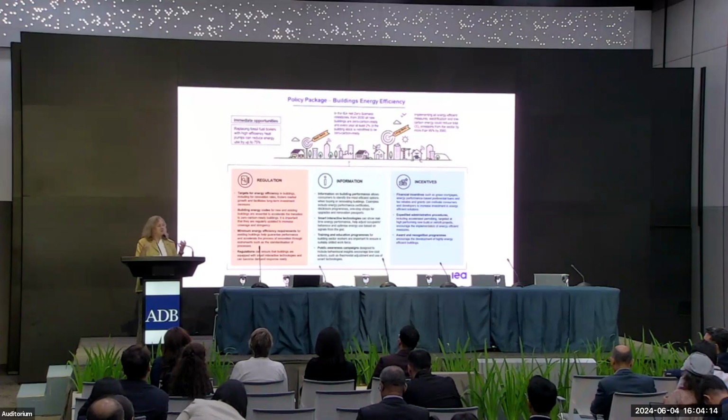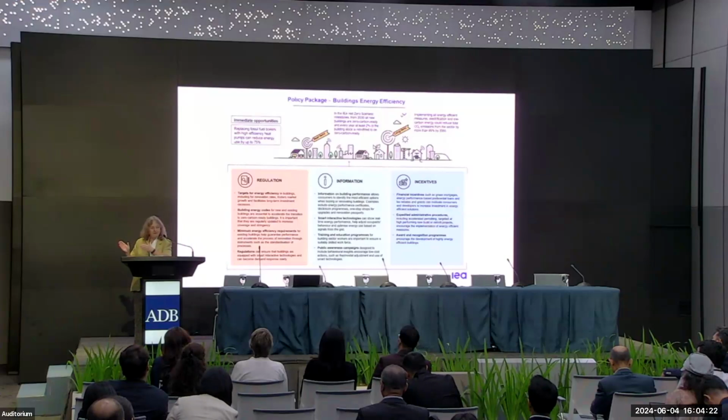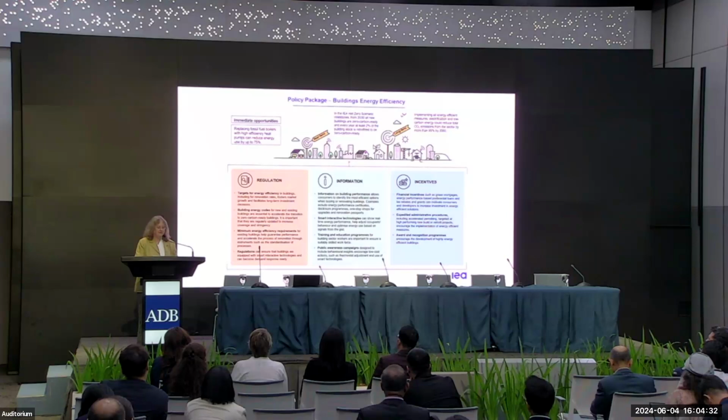So I just wanted to use that as an explanation of how this policy package works. It's not individual separate bits of policy that are unrelated. It's actually built to drive an industry, which is why I think it's particularly successful. It's just one example of many. So with that, I will stop ranting about the policy package approach and turn to our speakers.